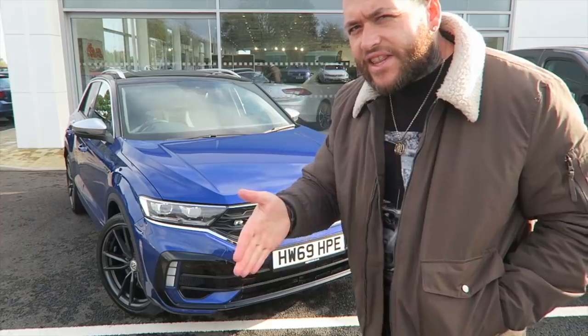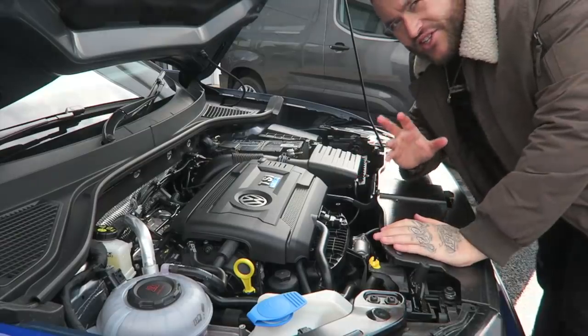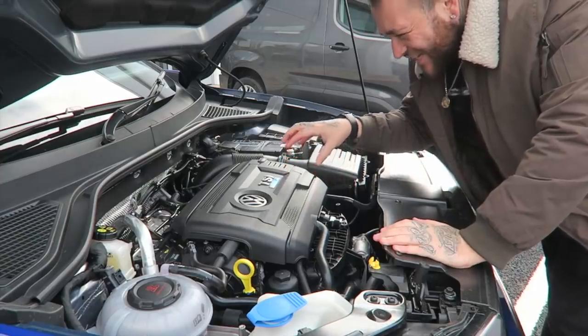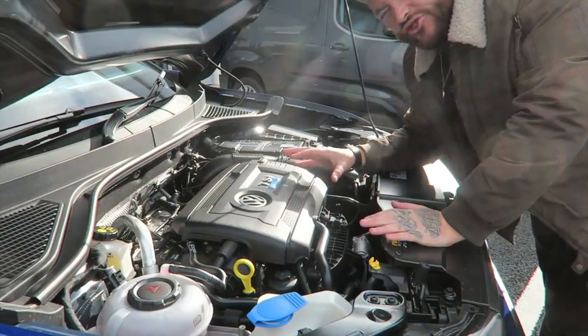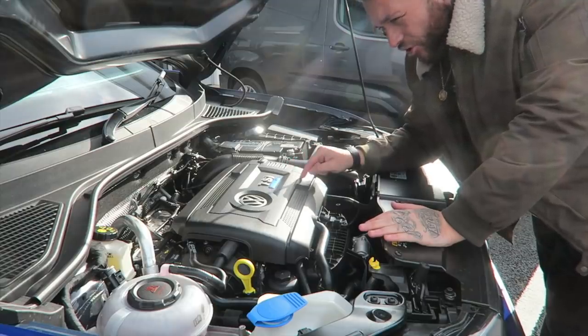The fact that you can get this car in the Golf R blue is already a very big win. Okay, so I'm going to start with this part, which is the reason why you're going to buy this car. It actually has the Golf R engine, Haldex, four-wheel drive, everything, 300 horsepower, 400-ish Newton meters of torque, and a 0 to 60 of 4.9 seconds in a T-Roc crossover.